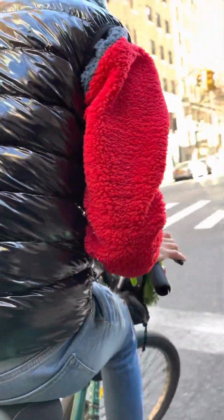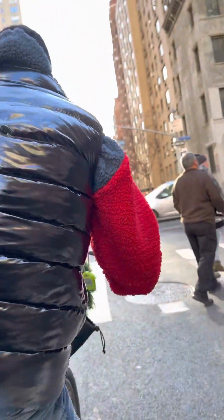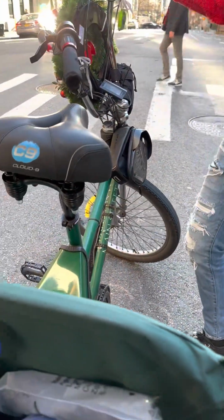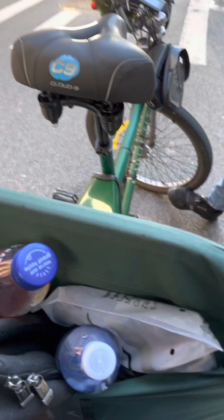Now we have a red line. So we have the Chrysler Building nearby. Let's take a nice picture exactly in the middle of the road. All right.